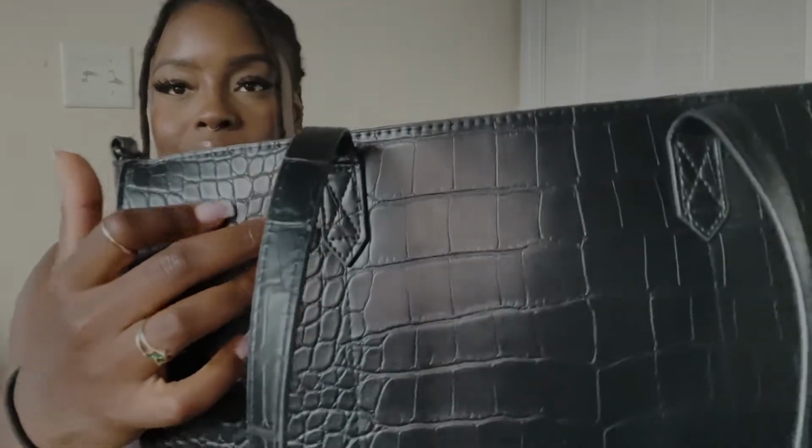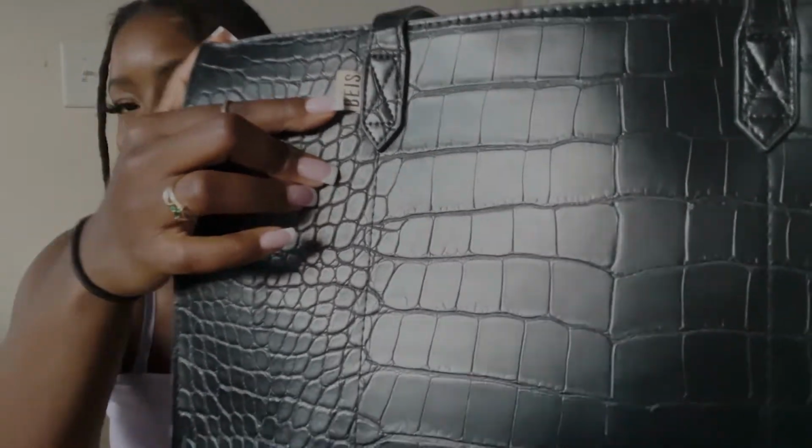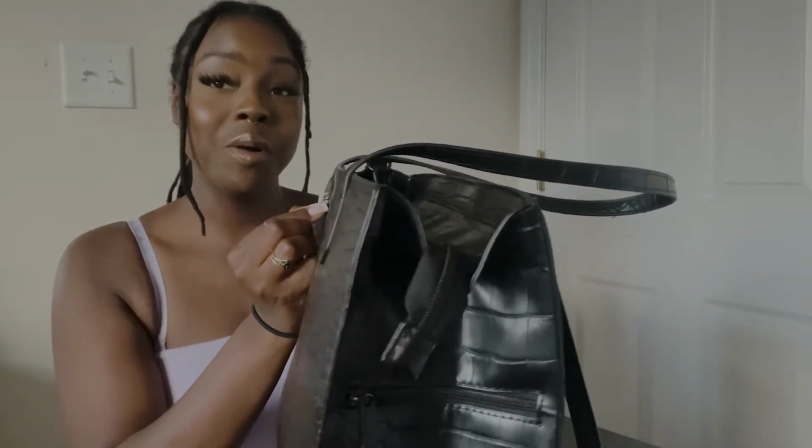I don't know if this was white when I first received it, but it's definitely not white now. It's like a beige color, a beige brown tint to it. Don't know if it's dirty or not, but it's definitely not white.